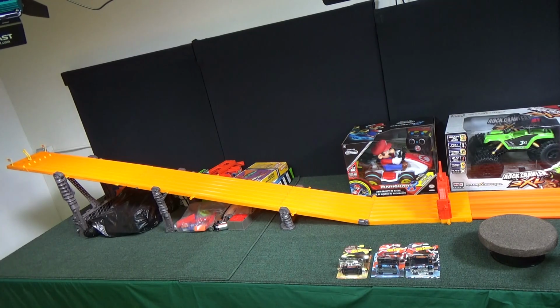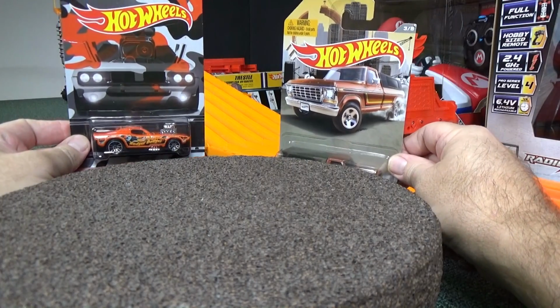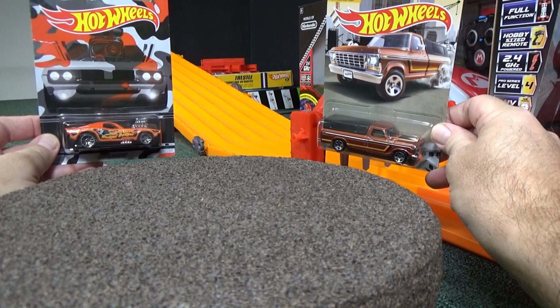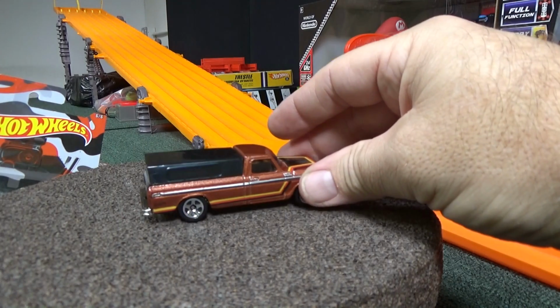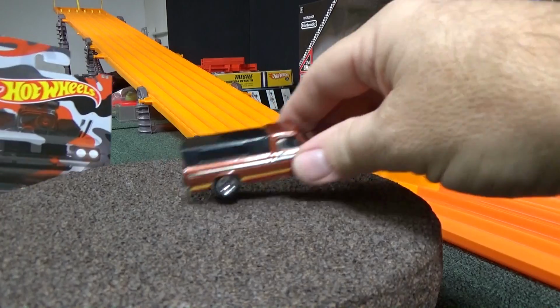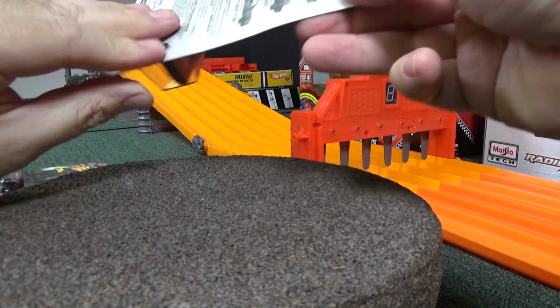Late in 2016, USA Walmart stores got a couple special series, rad trucks and a camouflage series. You don't think they were trying to appeal to a certain demographic, do you? I already did a video on the rad trucks, but because of this one right here, they're going to get to race again. As far as the camouflage series, 6 different models in the assortment.